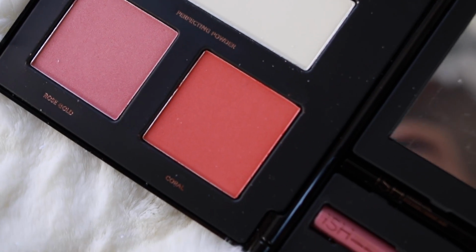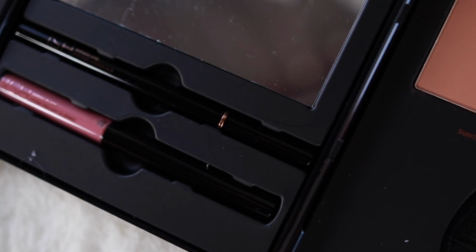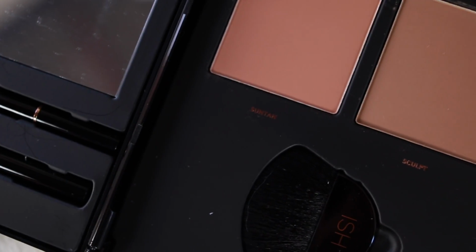You also get a really good black winged liner that will help you create my little signature cat eye that I do every day, in a nice, pretty glossy lip gloss as well. So basically, all you need is foundation and you have a full face with this palette.